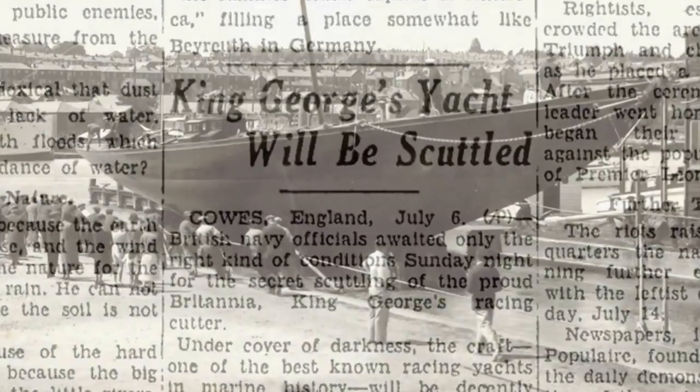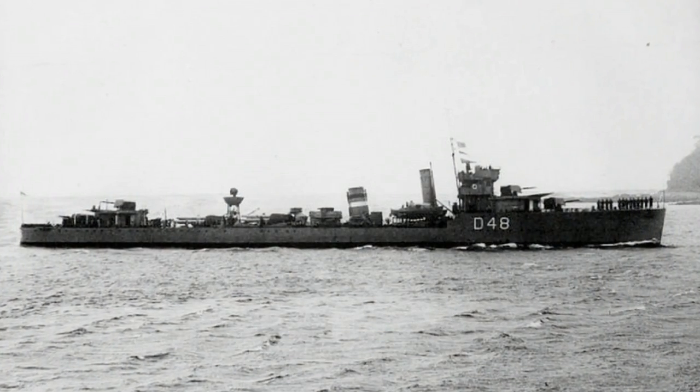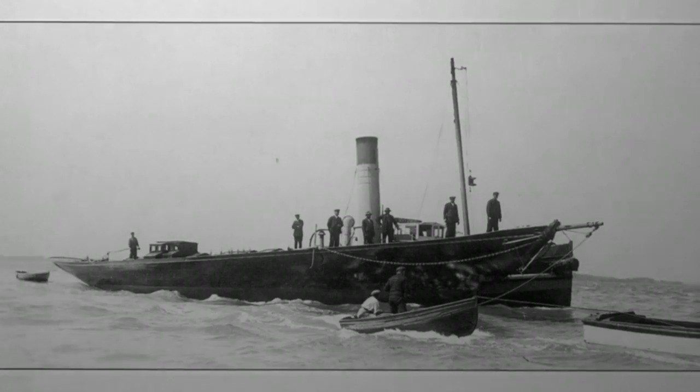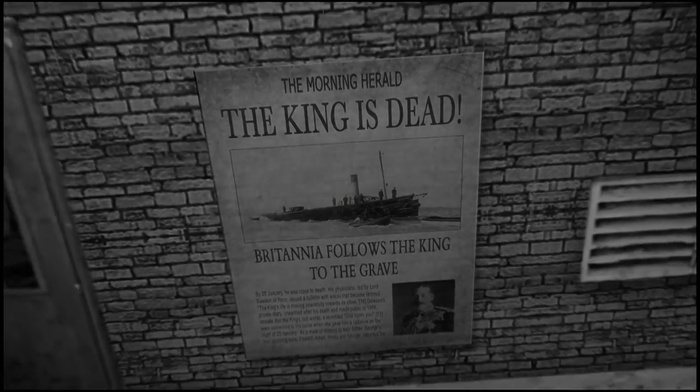So, on the 10th of July 1936, her hull was picked up by HMS Winchester and towed out into St. Catherine's Deep near the Isle of Wight. There she was scuttled and sent to rest beneath the waves, with a simple garland of flowers placed upon her stem head.